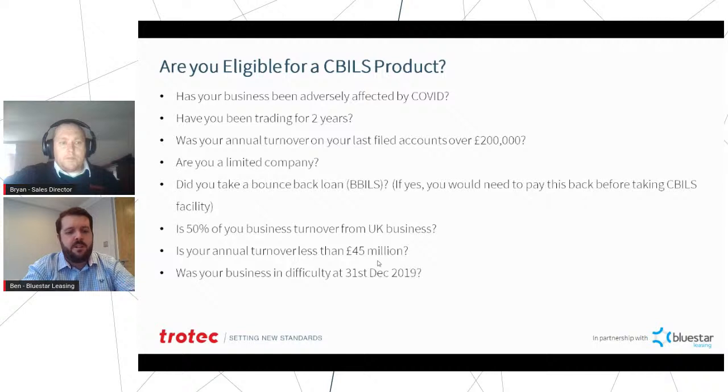And the bounce back loan is a facility that stops at 50,000. So if your annual turnover is less than 200,000, then the bounce back loan would be the best option right now for you on the market. So you can get up to 50,000, whereas with the CBILS product, you can get up to 25% of turnover, which is why loans start from 50,000, and the bounce back is up to 50,000. So 200,000, 25%, 50k. I've got companies that have taken a bounce back loan, and they've not used it because what you have to do is pay this back. You can't have both at the same time.